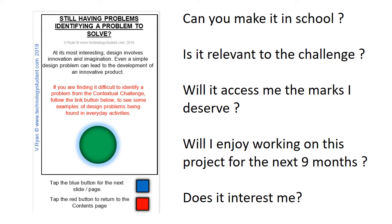So the first thing we're going to look at is some points here. First off, can you make it in school? If it's an aircraft carrier, no, you can't. Other things you need to consider: is it relevant to the challenge? It's a very wide challenge that you've been given, teenage lifestyle, so you could fit pretty much anything into that. Will it access the marks I deserve? Is it complicated enough for me to actually access those marks? If I'm making a paper cup or an origami dragon, then no, it won't be.